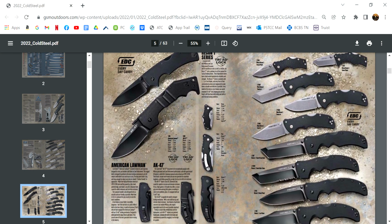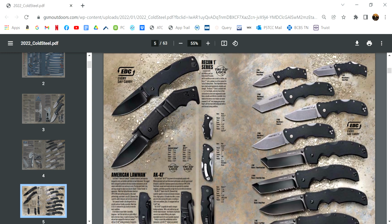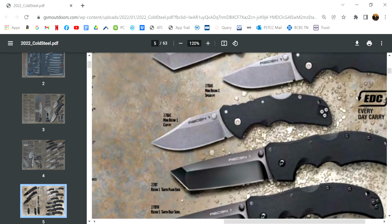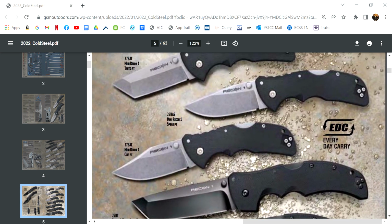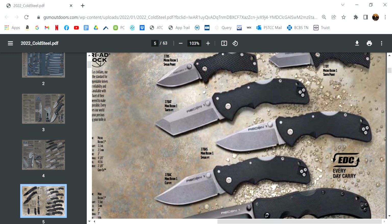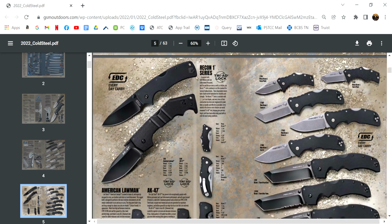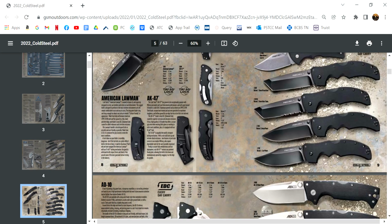We all know the Recon 1 series and the AK-47 series and the American Lawman series. Let me know, guys, if you want me to check out the mini Recon ones. Let's get this. Will this focus? Maybe not. I like these. These are, I believe, FRN handles in G-10. Still great design. Let me know if you'd like to see one of those up for review. I'd like to get my hands on one of those.